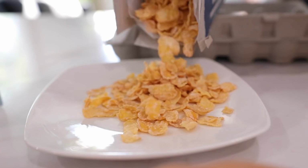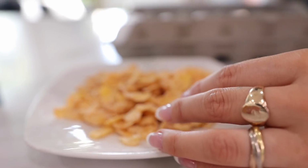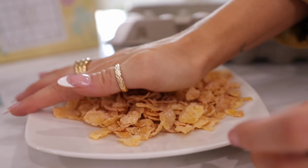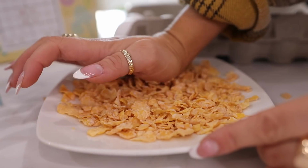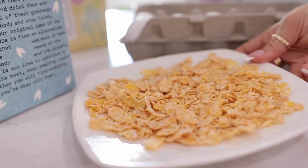Alright guys, the secret ingredient here are frosted flakes, okay? It's so good. It just adds texture. It makes them glazy because of the sugar. Honestly, they're so good.